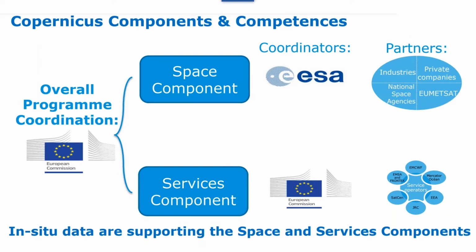I will go into some detail on both sides, the space component as well as the services component. Very important is the sentence at the bottom: in situ data are supporting the space and services component. It's really very important, in particular for the case of water quality, that the satellite data need to be complemented by in situ data, or you can also say the other way around, the in situ data are complemented by the spaceborne data. You can use them ideally in combination, starting from deriving algorithms, down to validating, and finally combining them to give you the full picture of what you're interested in. Okay, so I will first touch upon the space component and then the services component.